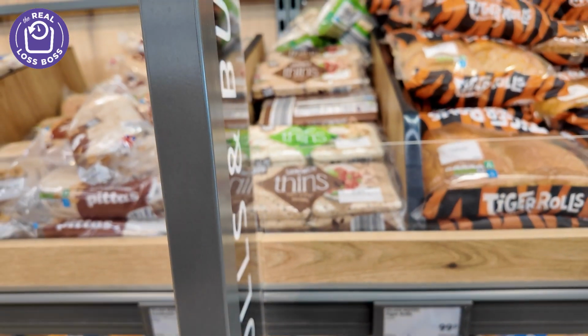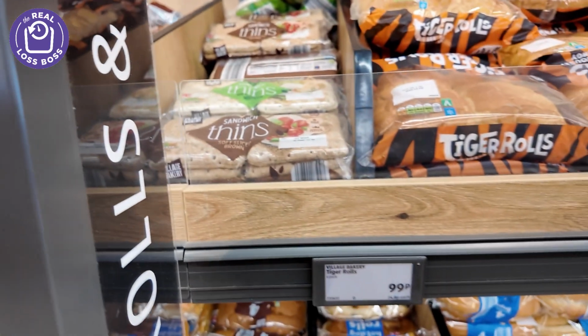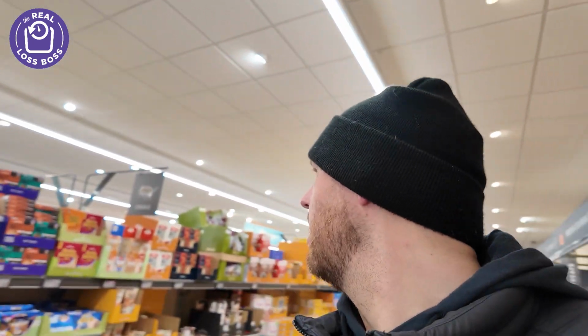What I want to start seeing here, ALDI, is when are we going to get the protein thins back? I absolutely love the protein sandwich thins. Great for a bit of egg on toast or a cheeky little, very calorie controlled bacon sandwich. Anything else I need? Nope, that's me. I'm done. Quick one today, just a few bits and pieces.